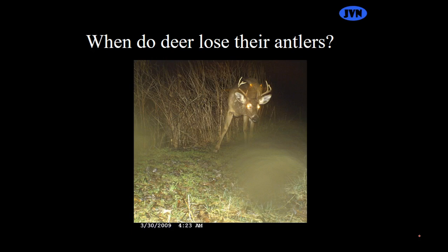When do they start losing their antlers? Well, I'm sorry, I read that wrong, didn't I? They start losing their antlers as early as December. They can lose them as late as April. And I've seen deer in April with antlers. But check out this date down here. This is March 30th. This is almost an April Fool's joke right here.